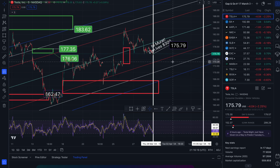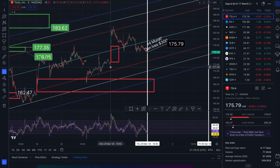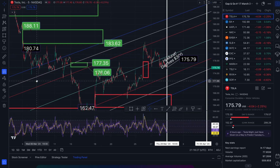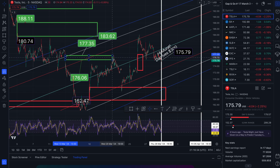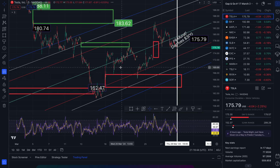All right, looking left, way left. So this is the upcoming week, but if you look left, I've tracked this just for myself since I'm in this trade. This gap that I was tracking to the upside at 177.35 closed right there on the 21st. So that was a potential to ride it up from where we were. Boom, done. And this gap here, you can see that closed out.